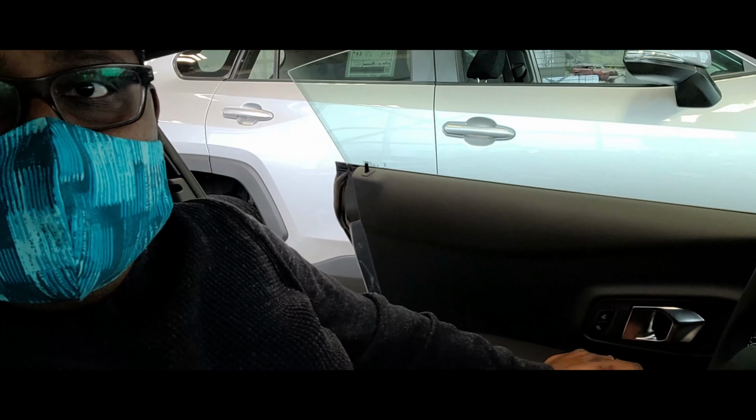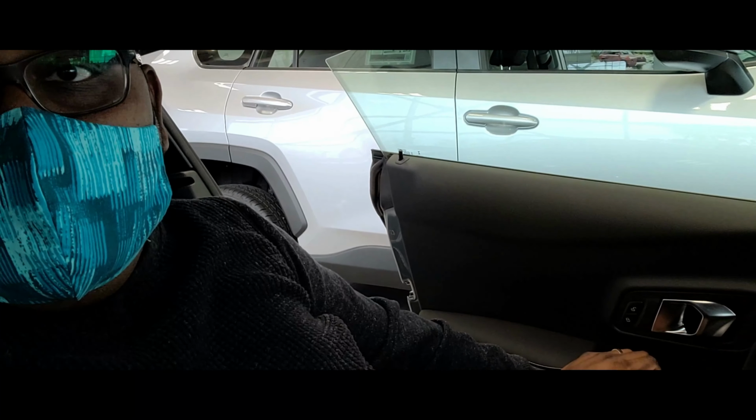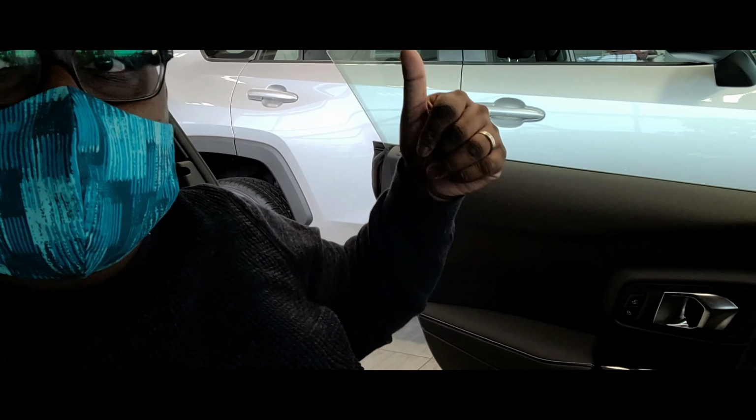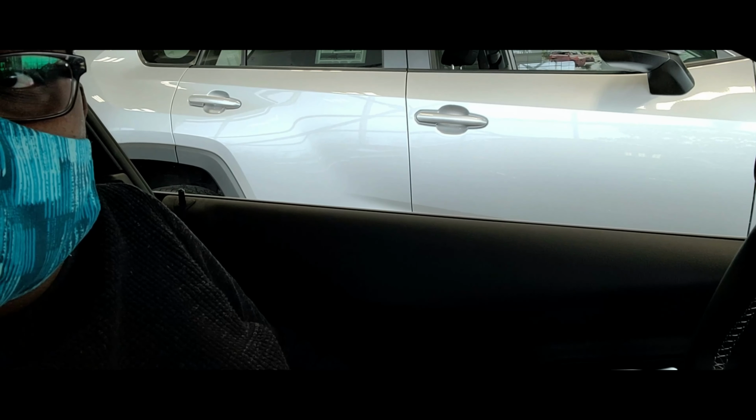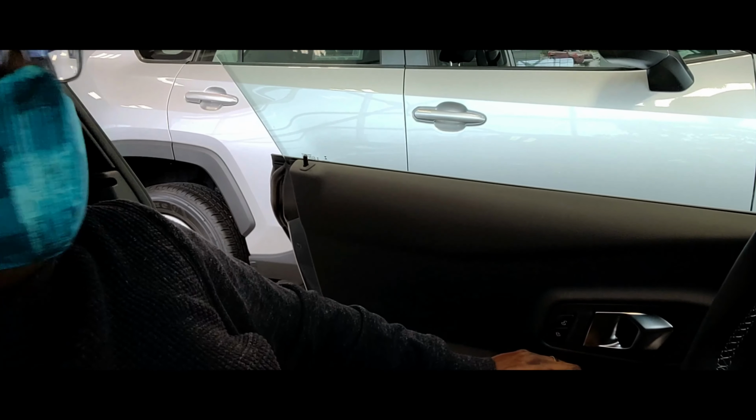So interesting thing about this door, see how it's rimless here? When you actually open the door, the mirror pops down a little bit, but when you close the door, the mirror pulls up. The mirror went up. Now when I open it, it goes down a little bit.